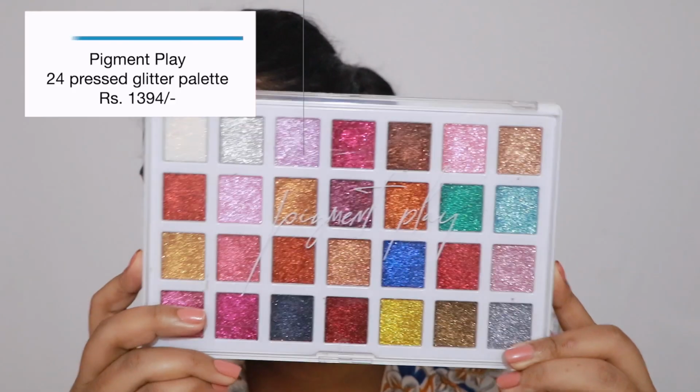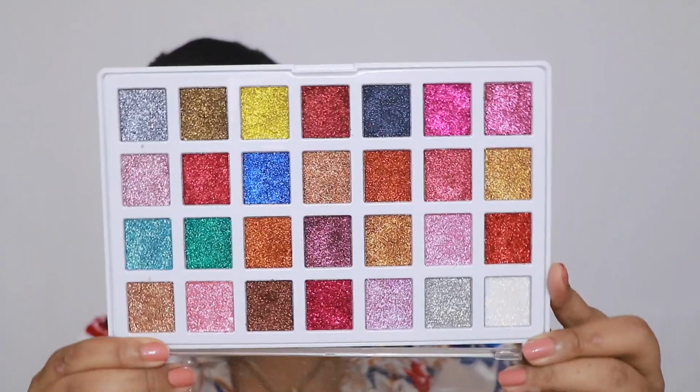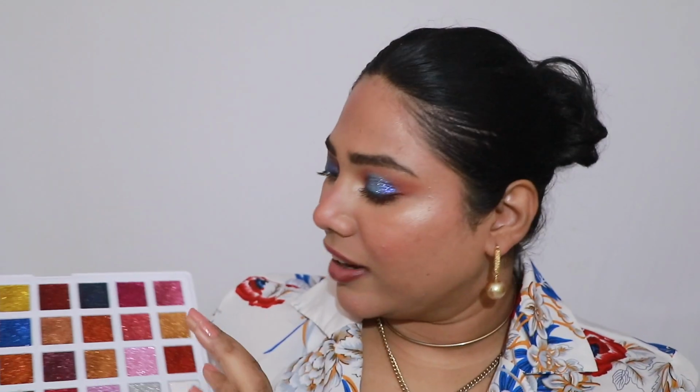Okay guys, so the next product I used is this Pigment Play Glitter Palette. So you get a total of 28 shades in here, and I think I got it for around 1,200 or something. It contains pretty much every single shade in here. The only shade it doesn't have is a black shimmer. I wish that it contained a black shimmer.